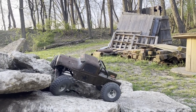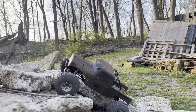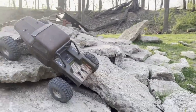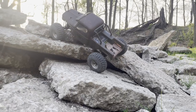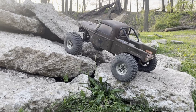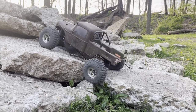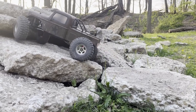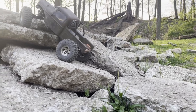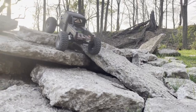Hit that at a bad angle for sure. Normally I'm hitting it from another direction. I got both passenger side tires up on this piece of concrete here, and it's just gonna lift the front passenger side up, tumble over. I need to get passenger rear back down on the flat. There we go. And then I gotta crawl up the corner here. Just like that.